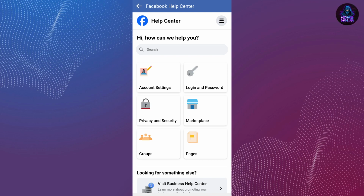After that, you will be able to see different sections of Facebook settings, and you can tap on any of these according to your problem. For example, I'm going to tap on the first one, which is Account Settings.